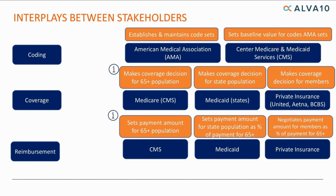The other thing is that payment amount, whatever they decide, also becomes a reference amount for the state Medicaid fee schedules, because the state Medicaid fee schedules first look at the federal fee schedule set by CMS before they make their decisions. So that's a place where CMS obviously has enormous influence. And then the third place is that the commercial insurance companies also usually negotiate payment as a percentage of what CMS has decided the baseline value will be. So that baseline value is set in stone for Medicare patients, but it's also highly referenced for Medicaid and for private insurance. Next slide, please.